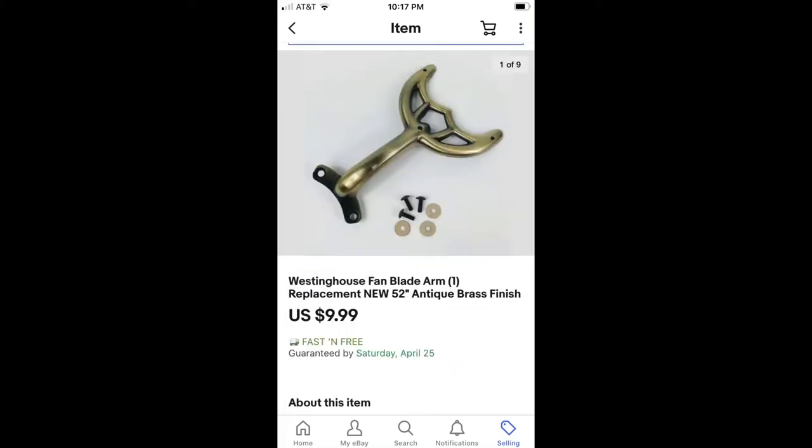This next item is a Westinghouse fan blade arm, just one arm replacement. I bought a pack of five and broke it up to sell them individually. I paid 10 cents for each arm. And this sold for $9.99 with free shipping.